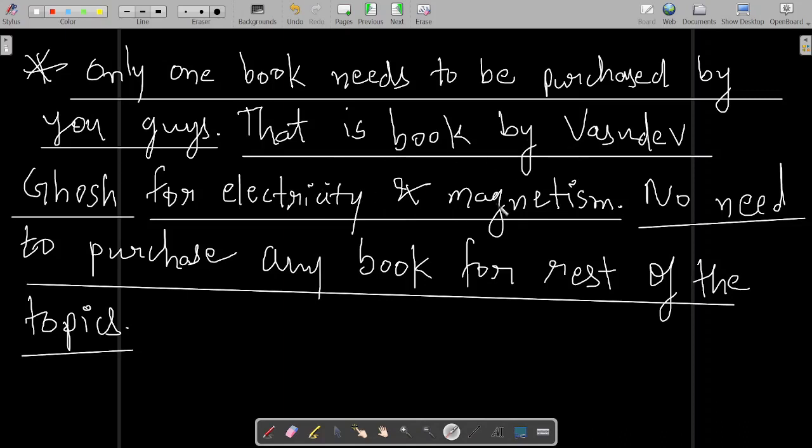Most probably electricity and magnetism by Vasudev Ghosh, its free PDF is most probably not available on the internet. So you should go to the dark web, okay. You should go to the dark web, and from there you can download the PDF. On the dark web it is available, okay.